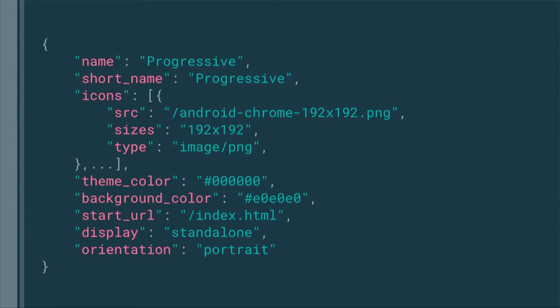Now, most of the time when we're developing apps, we use a site called realfavicon-generator.net to generate our icons for us. It just avoids you having to handcraft these yourself.